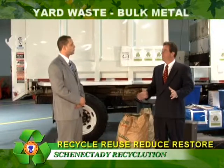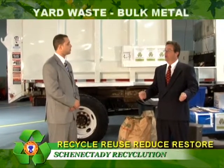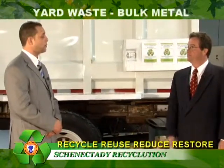So with sofa beds, sofa sleepers, you do want to remove that metal insert. It also makes it a lot lighter for you to be able to carry to the curb. We will pick up the metal separately and the sofa with the waste collection.